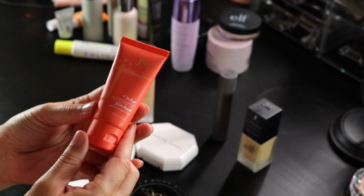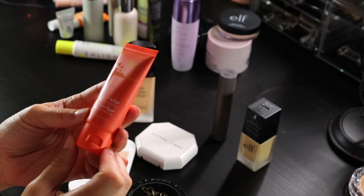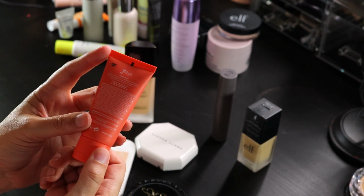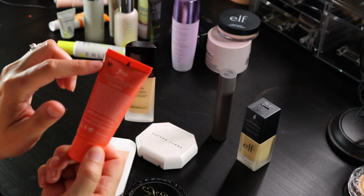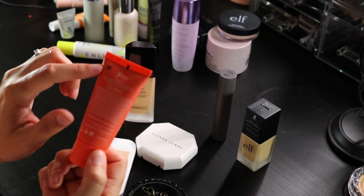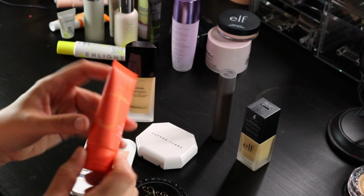Got another candidate here for Makeup Purgatory. This one is from Juvia's Place. It's the I Am Magic Velvety Matte Foundation. I have it in the shade Capri. I'm not entirely sure if they changed their naming. I can't remember, but 830 it looks like, 630? 630. Holy crap, I'm old.